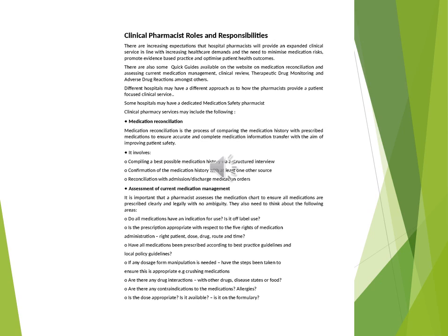Are there any contraindications to the medications? Allergies. Is the dose appropriate? Is it available? Is it on the formulary? Clinical review. Pharmacists also take into consideration patients' clinical parameters, symptoms, pathology results and clinical test results in order to monitor their progress and assess the suitability of and response to the medication they have been prescribed.